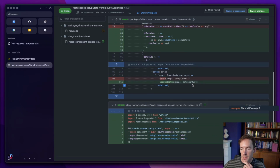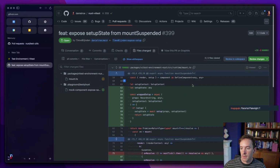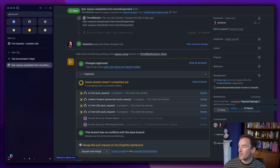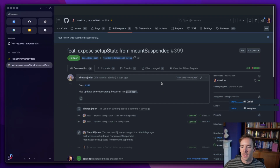Yeah, that's fair. Yes, this is Material Pale Night. That is a good eye. I love it. It is my favorite theme. To the extent that I as much as possible, I make other things Material Pale Night that don't already have Material Pale Night themes. I really like the appearance of it.